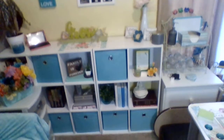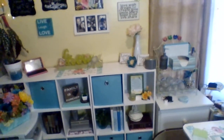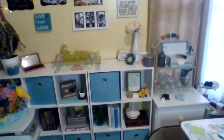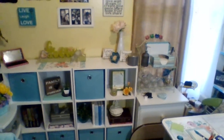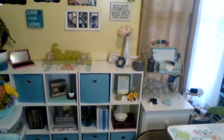So I have this little shelving unit right there. And that's where I keep most of my crafting things, just miscellaneous odds and ends. I really do need to go through all of it, but I haven't done it yet. And I feel bad about it, but for right now, it's out of sight, out of mind kind of thing, so I'm not too worried.